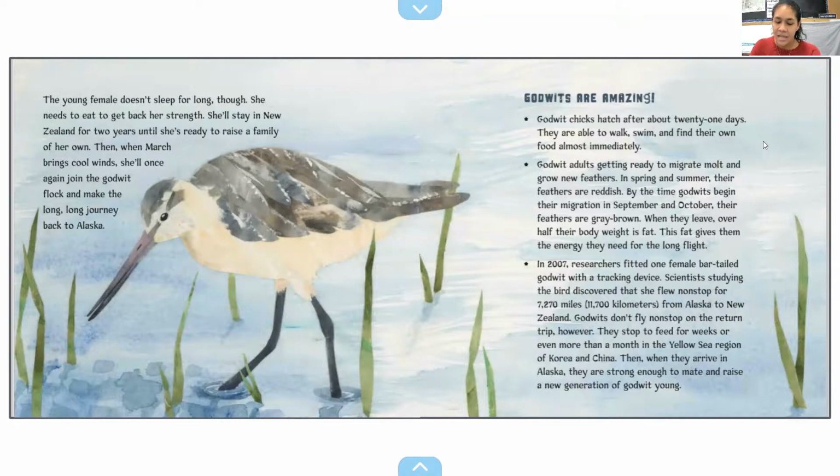So that's why, when she was getting closer to New Zealand, it made a note to say that the young female was getting thin, because she had already burned up a lot of her fat reserves.